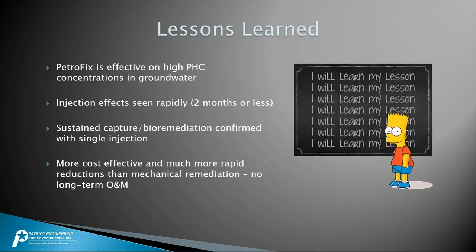Some of the lessons that we learned on this project were that PetroFix is effective on really high concentrations. We were a little bit, I don't want to say concerned, but we were curious as to how well it would work on 40, 50,000 part per billion total hydrocarbon concentrations, but it worked great.